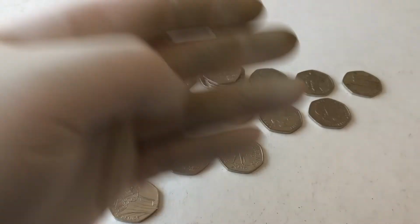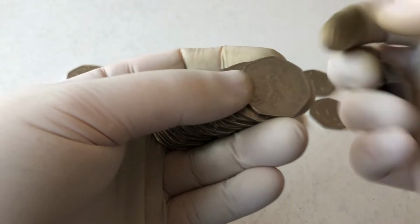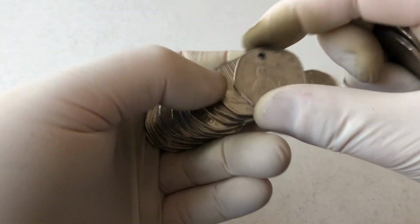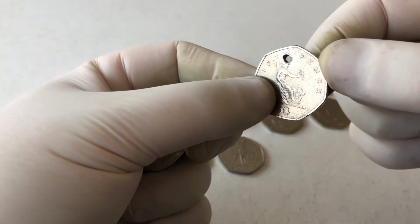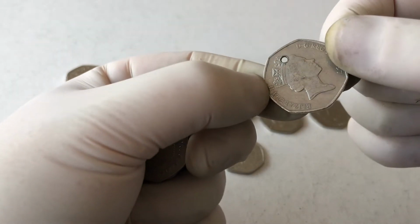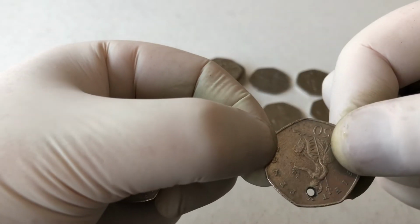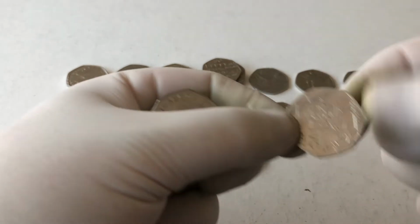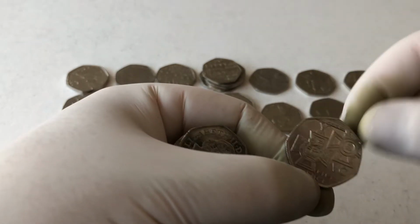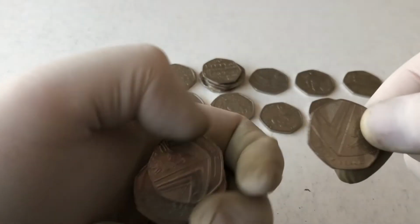No, nothing in that one. All right, four more to go. It would be nice to get one more Olympics. Oh dear, someone has drilled through the head of Britannia. That can only have been drilled through. Look at it, you can see all the way through that one. Madness. There's a Victoria Cross medals one, nice and clean, that one though. We've had one of those, haven't we? Yes, there he is.